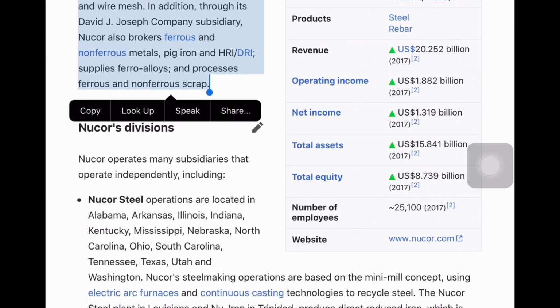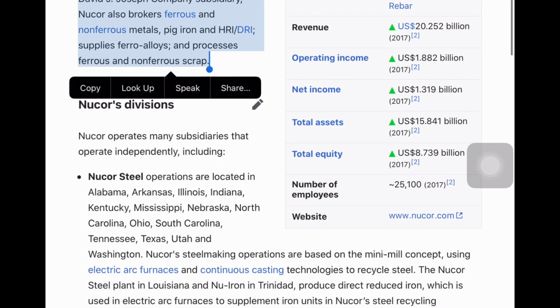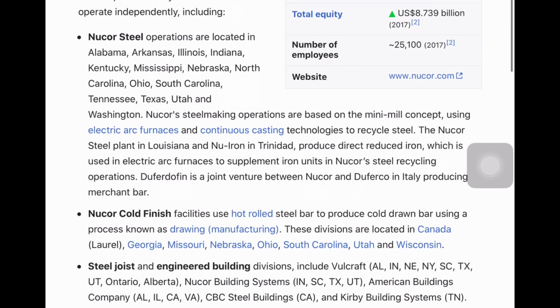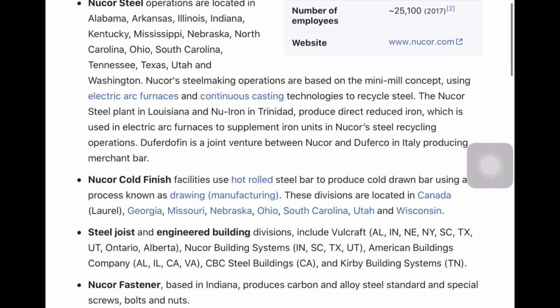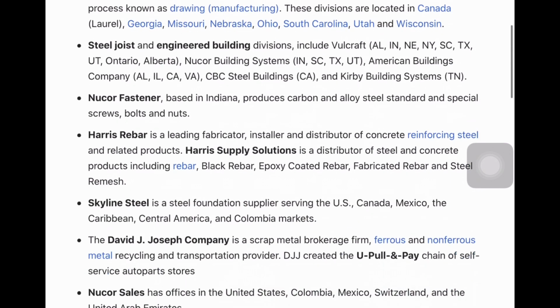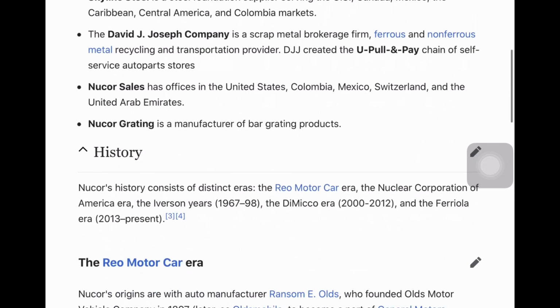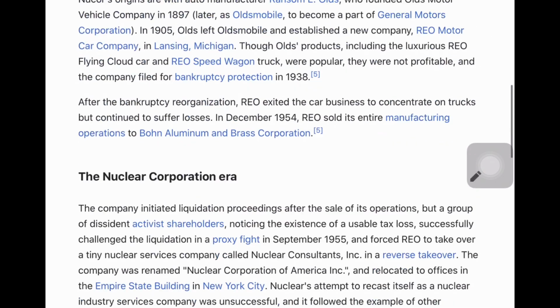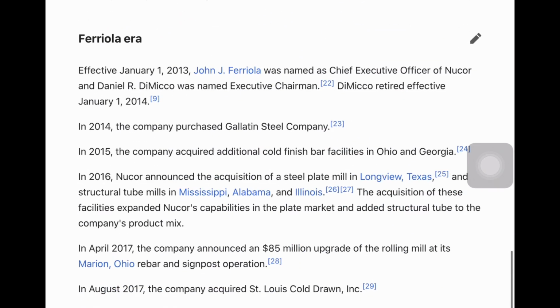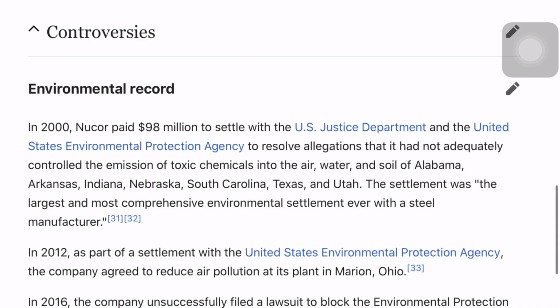They have a bunch of different divisions within Nucor. They focus on steel, and they have different operations located throughout several states. Many subsidiaries with Nucor all focus mainly on steel, but they have different departments like cold finish, steel joist, Nucor fastener, Harris rebar, Skyline steel, Nucor cells, and Nucor grading. So yeah, it seems like they're very diversified, but they're definitely leaders in that specific industry, which is steel.